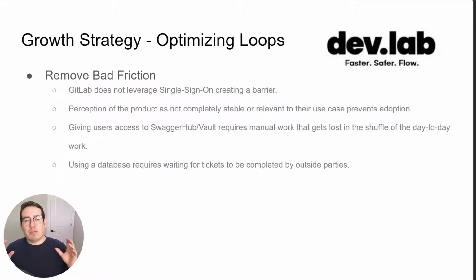So they really focus on optimizing loops, and there's 3 things that they cover, which is removing the bad friction, adding good friction, and then enhancing the throughput. I've kind of touched on a couple of those, but I'm going to include these here for my use case.